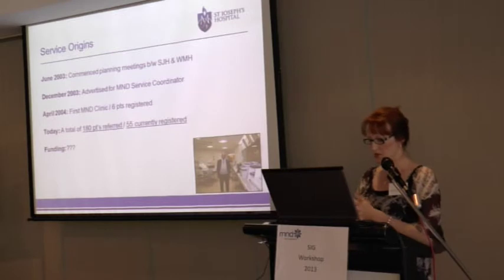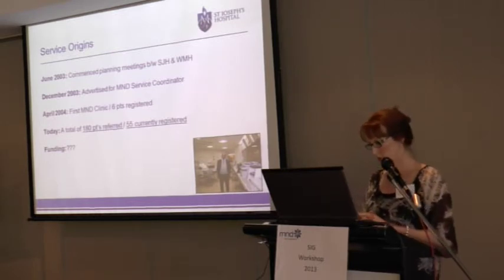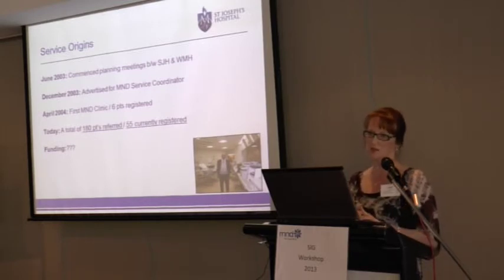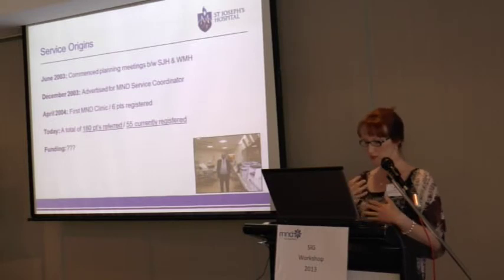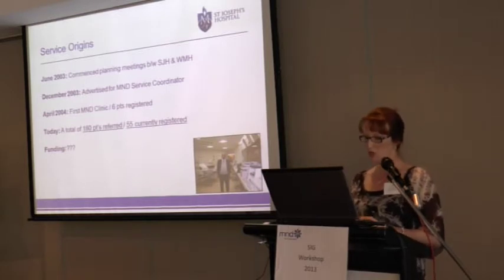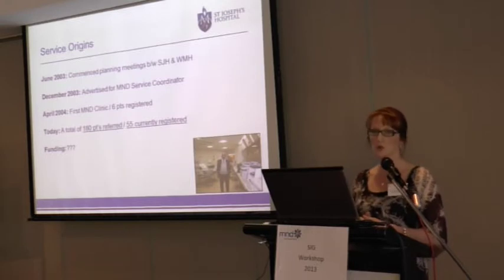Dr. Joe Sandenham was the director of rehab at the time, and worked very closely with Dr. Paul Clouston, a neurologist at Westmead, and also with the MND Association. They came up with the idea. They then had a series of planning meetings with Allied Health, nursing, and the neuro, respiratory and gastro teams at Westmead. And they introduced a new funded position for an MND service nurse coordinator, 12 hours a week.